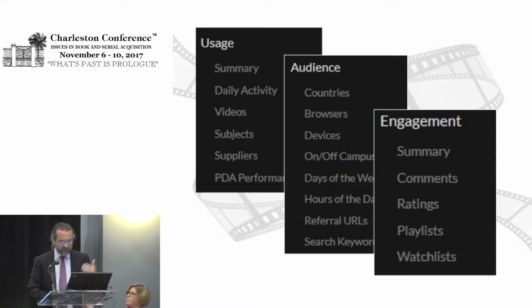And then finally some things they've called engagement. So did somebody make comments on that video? Is there something in those comments that helps us decide, ooh, this is a good thing to keep, or is it a neutral thing? Ratings. There's not a whole lot getting rated yet. I think this is one of those things that's going to build up over time, so it's hard to know what we can do with it. But the fact that someone chose to rate it tells us something. Playlists we already talked about.